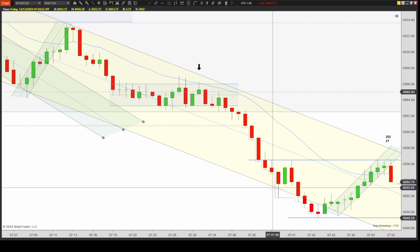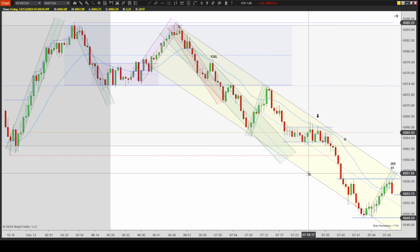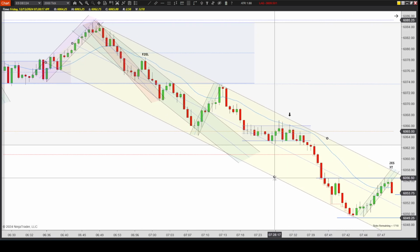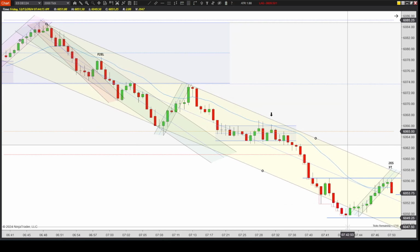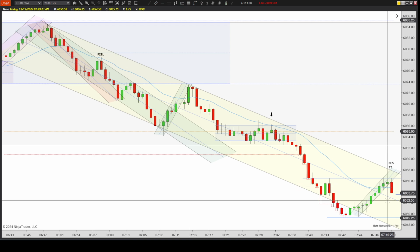So I was unsure about this overshoot though, because I was thinking this overshoot could make a corresponding overshoot on this side. Could it bounce and move back up? Or could this actually be here? I'm not sure. I played it as this one up here. And so I treated this as an overshoot. I said I want a lower high confirmation just to be super extra confirmed.